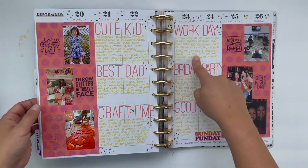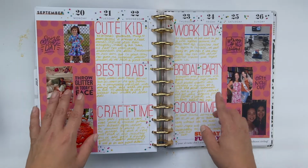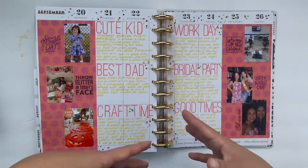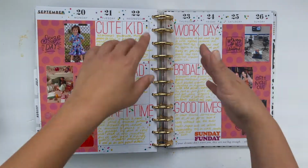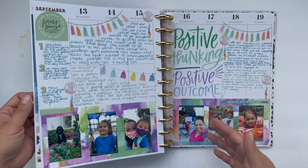Because even here, this is like a gold metallic one. Not my favorite. I wish I'd used a gray or maybe even black, because there's gold here. I just chose gold. It could be better to me, but you know what I mean? So this is always what it looks like after the pen.